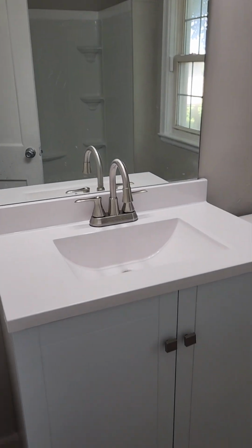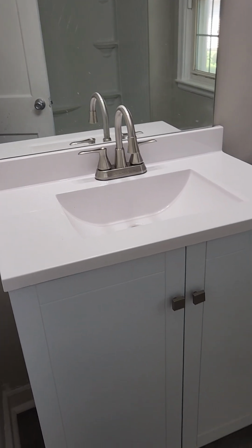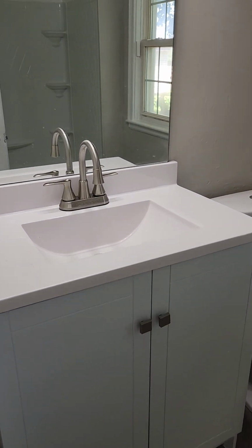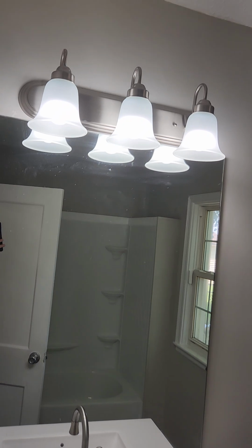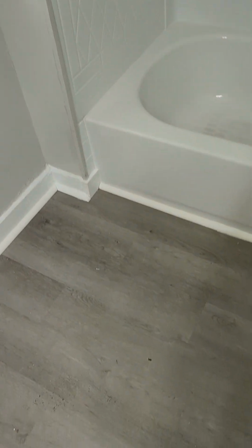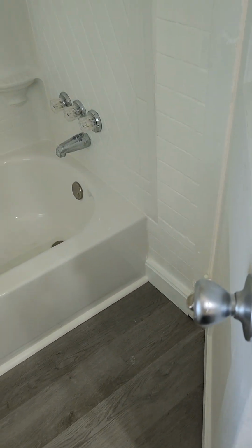Here's the bathroom. So that is an updated vanity, not a pedestal, but a cabinet with the built-in sink right there. Fixtures are newer, and it looks like a newer insert as well. So probably not brand new, maybe 5 years or something. And you do have the luxury vinyl plank in here, and it does appear to be the waterproof type.